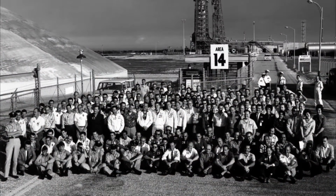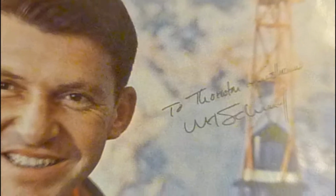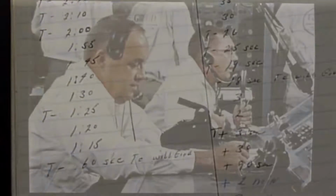When I arrived, Thornton had the materials arranged on the table. There were pictures of astronauts. This is a real autograph and inscription, but the rest look like autopen signatures. But this document is what has my interest. His dad used this when working the launches at Cape Canaveral. And not just any launch, but that of Friendship 7 and John Glenn in 1962.